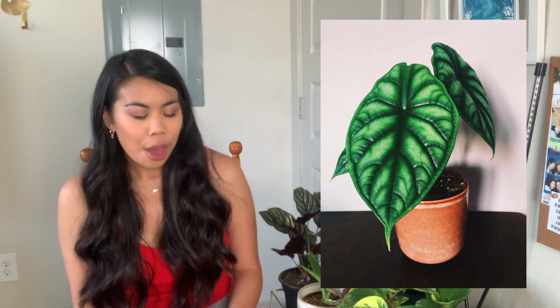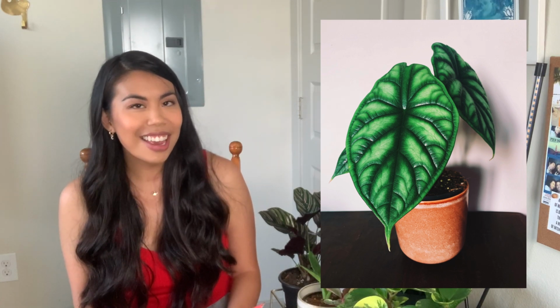I feel like even though this is a rare alocasia, I have seen it available on multiple different retailers online, all varying in price, but I think that this plant, again, is really cool. I would love to have it, and that rounds up all the alocasias in my wish list.